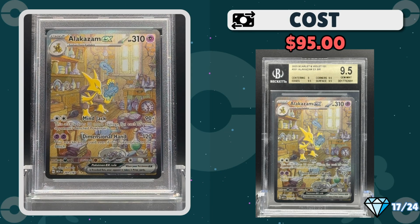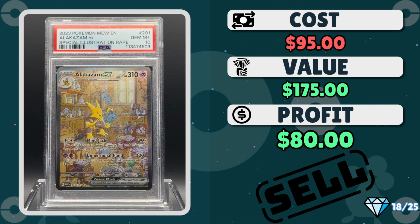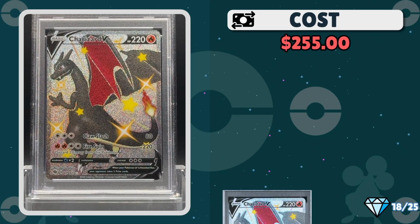I cracked it out of a Beckett 9.5 as well. PSA gave it a 10. As much as I like this card, and I think it actually will age really well, I'm going to sell it. Charizard V from Champion's Path.